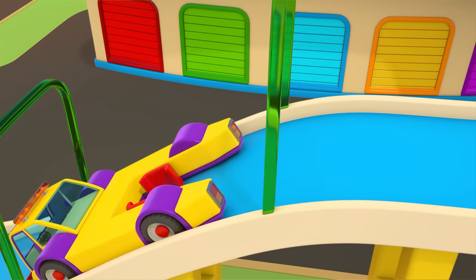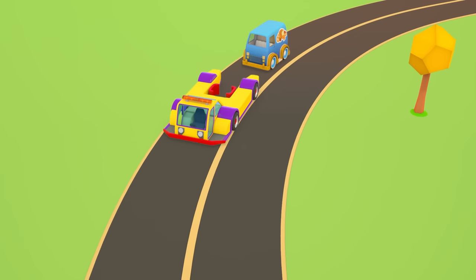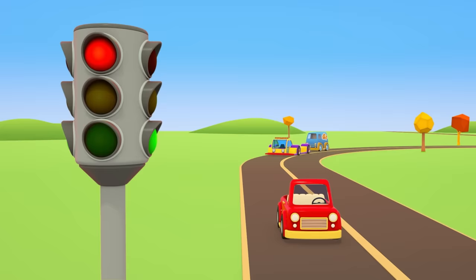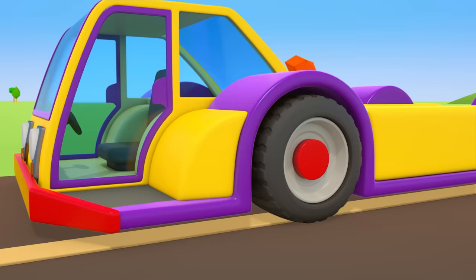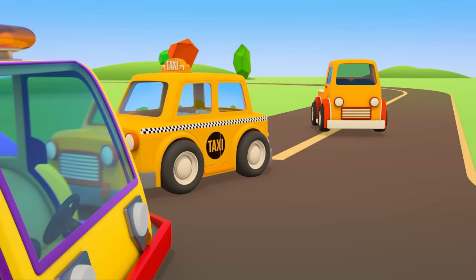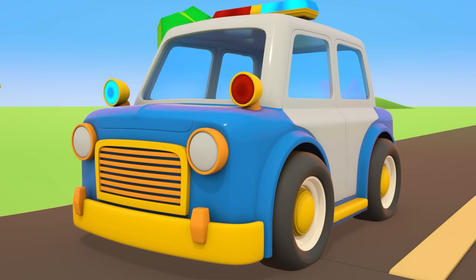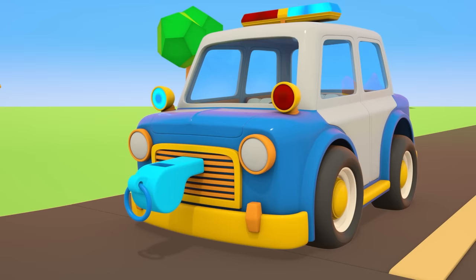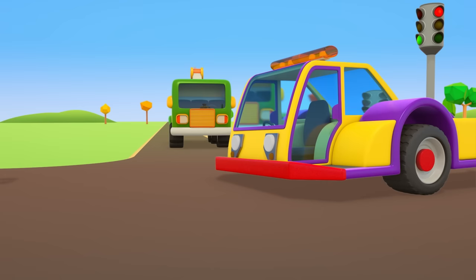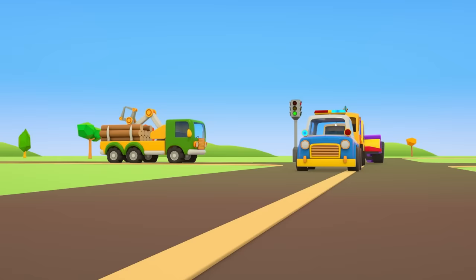What's with the loud screechy sound? Something's not right. Traffic lights. Stop, Tug. The lights have gone red. The tug is stopped in the middle of the crossroads. That can't be right. The tug's brakes aren't working. The recovery truck's taking it to the repair shop. Driving with brakes that don't work can be very dangerous.